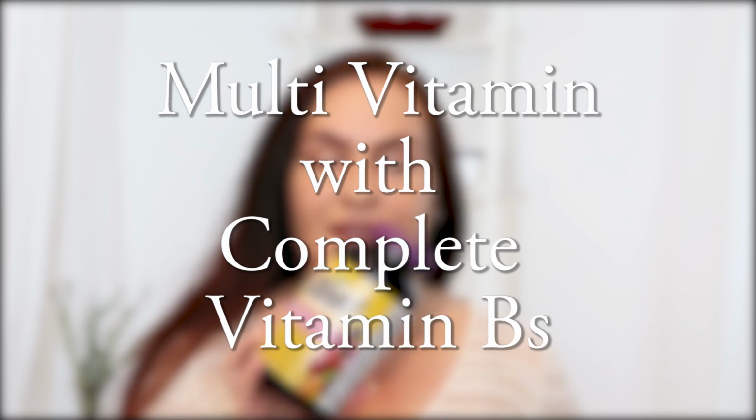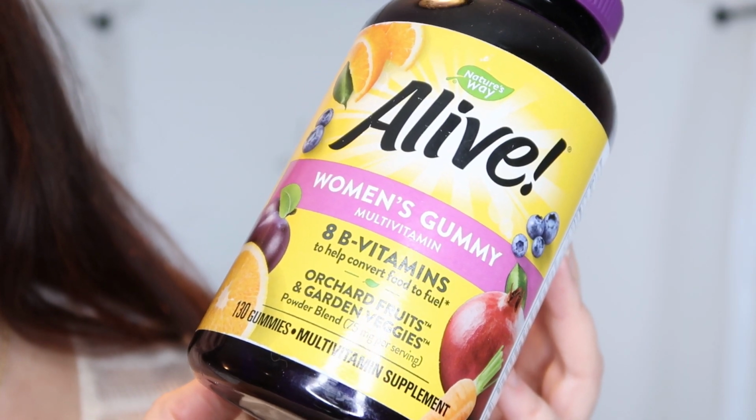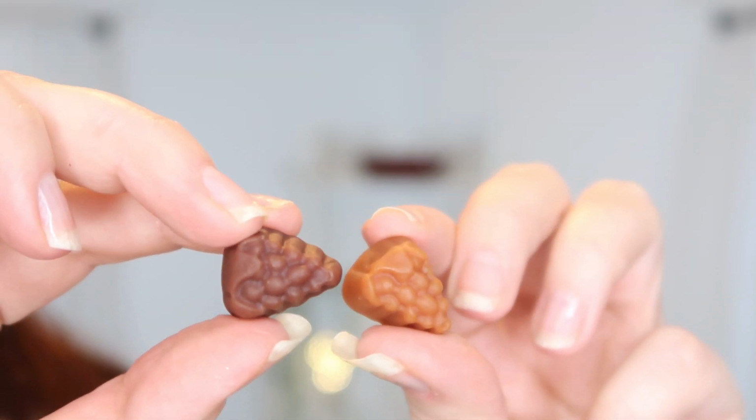I also take a multivitamin no matter what as well, and I hate swallowing pills so much. So if I have a gummy, which the Alive brand does have, it's easier for me to take. If you can take a multivitamin without actually doing the gummy part, then keep at it. It's probably the best thing for you. So this is just really like, it tastes like eating candy. I take 2 a day.